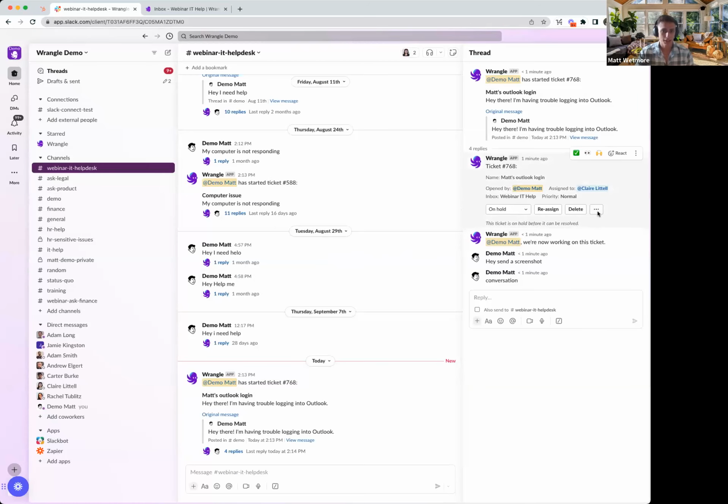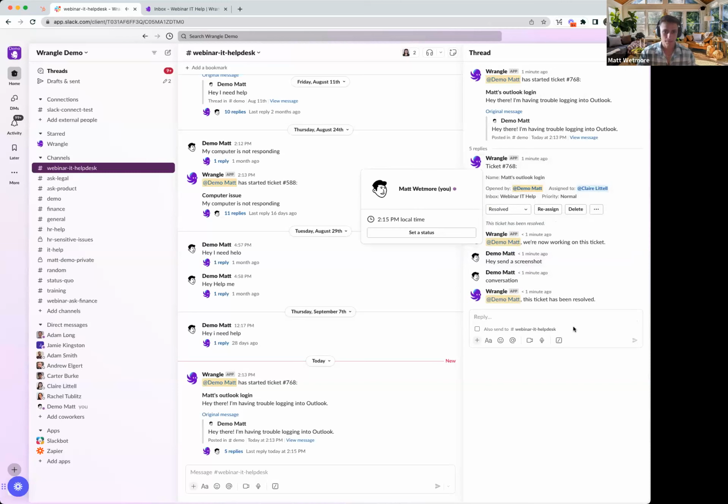And then we do have more features on the side as well, such as maybe I want to add some followers to have eyes and ears on this ticket. I could change the inbox entirely. Maybe this is not an IT issue for Outlook. Maybe it's actually like a product, a vendor issue. So I could change the inbox and send it over to our product team. I can add priorities and tags, and then I could even close out this ticket and suggest a specific workflow for the user to fill out. But I'll go ahead and close out this ticket because I fixed their issue. And now Matt is notified that their ticket has been resolved and everything is good to go.